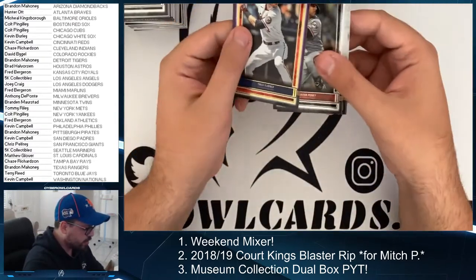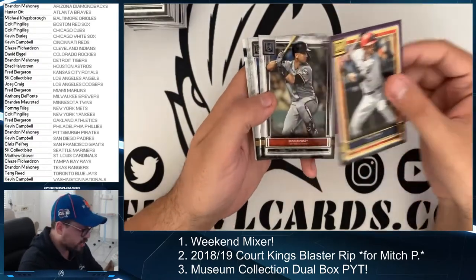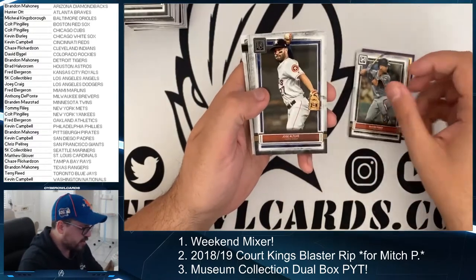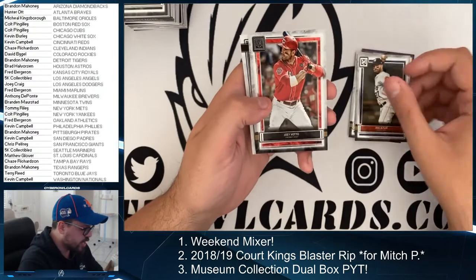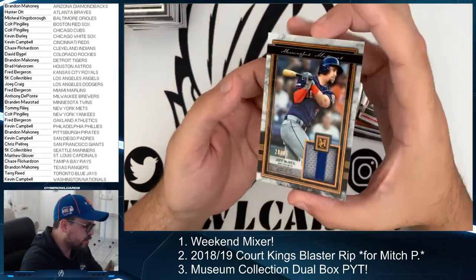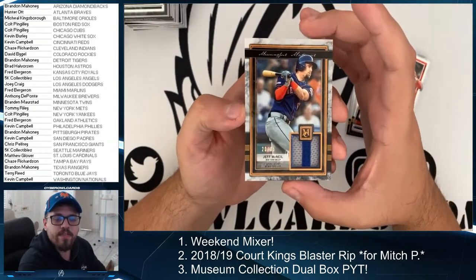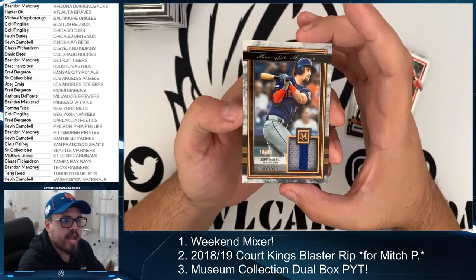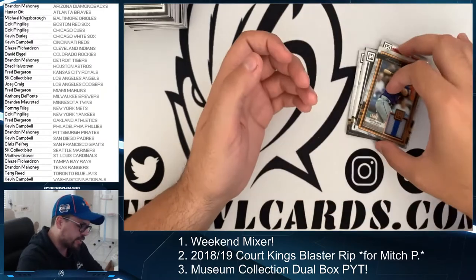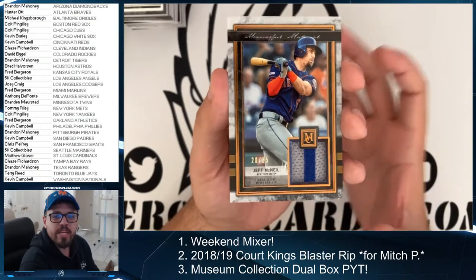We've got a purple of Trey Turner. That one is numbered 18 of 99 for the Nationals. Buster Posey for the Giants. Jose Altuve for the Astros. Joey Votto for the Reds, and our hit for this box is going to be a Meaningful Material Relic numbered to 35. Hey, that's pretty sick. 35 of Jeff McNeil for the Mets. That's going to Tommy Riley. Congrats to you, Tommy. Nice numbered out of 35 Meaningful Materials.